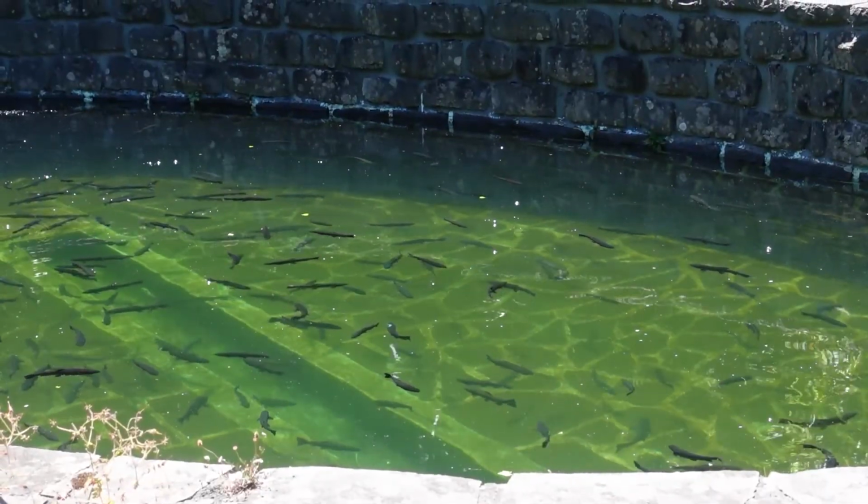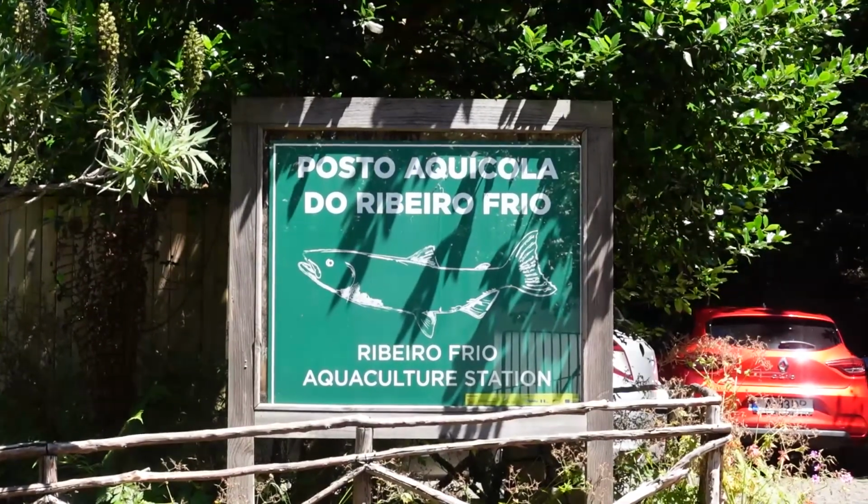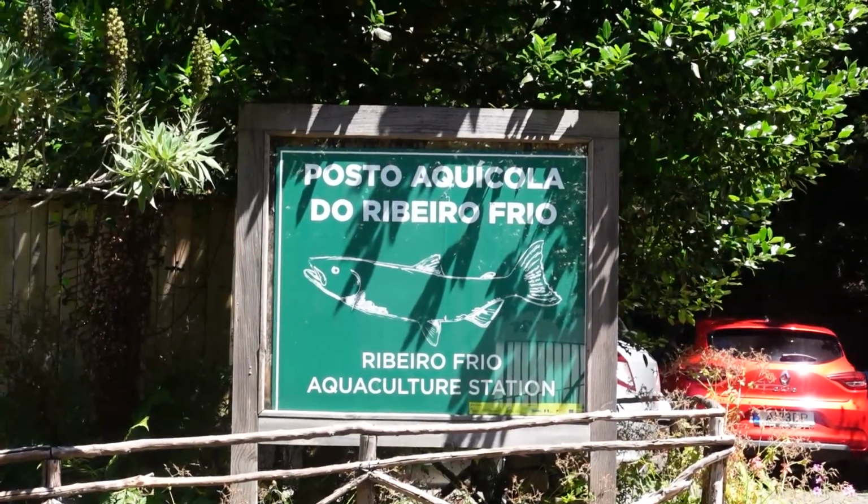From Balcoes, we have walked along the Levada, and it's taken us up to where the road meets the Levada, and there is a trout farm. Don't really know too much about it, and unfortunately it's not free to enter. In fairness, it is only €1 per person, but because we don't know what that euro is going to get us, and we are also wanting to go and do something else this afternoon, we've decided to give the trout farm a miss.